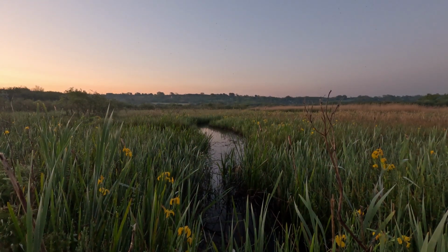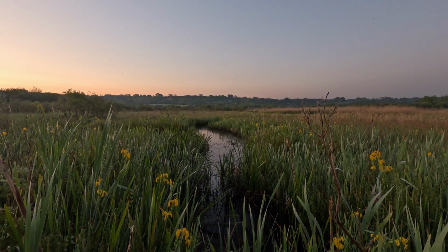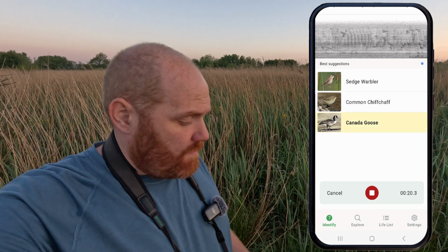It's 5 a.m. and I'm on a marsh over on Anglesey, and even though it's a bit chilly, the birds are putting on a fabulous display because this is the dawn chorus, Britain's original surround sound. So let's fire up Merlin and see exactly what we're listening to.